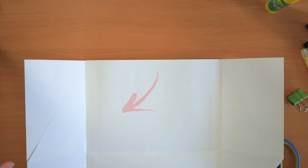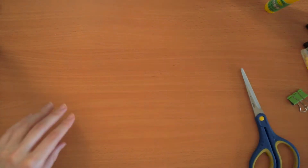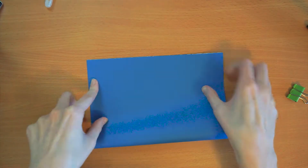But as I was doing this, I made my very first mistake, which was that I did not anticipate that where I stuck the pieces of paper together would actually get in the way of me coloring the pages on the front that are going to be blue and look like the doors to the TARDIS.